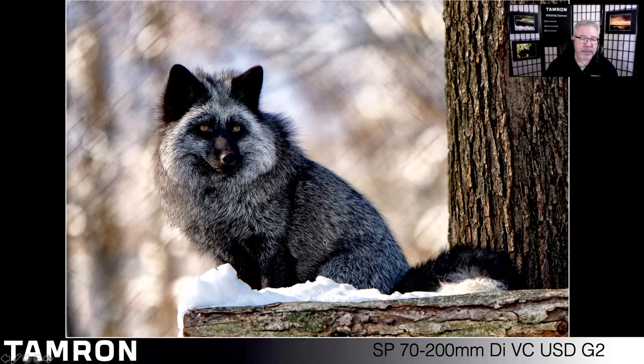That hash mark pattern that you see in the background is actually a chain link fence. And that's the beauty of a larger aperture, F4, F2.8. You're going to be able to throw that background nicely out of focus and isolate the subject. Even with a captive animal like this, it's going to look like you got the wildlife shot of the year, because you've filled up the frame nicely and you've isolated the animal from the background.